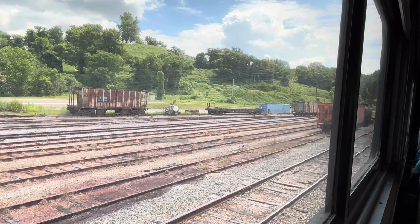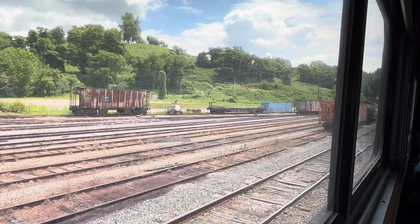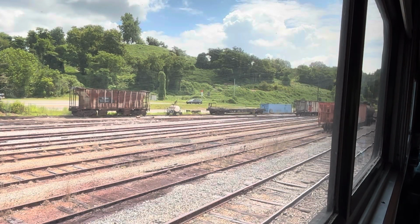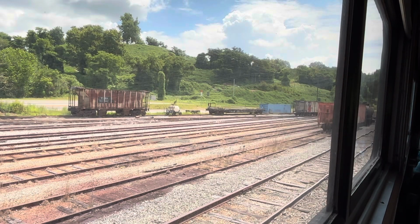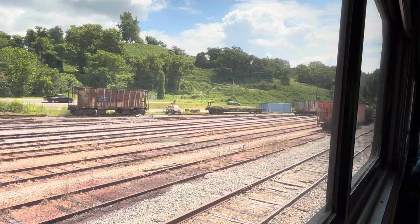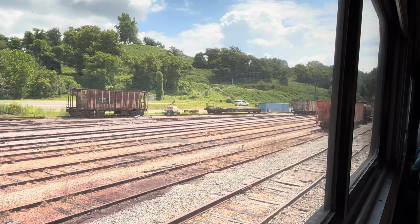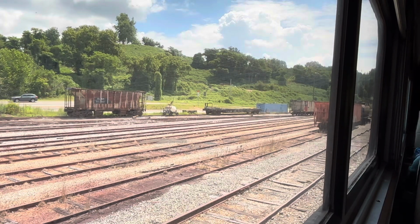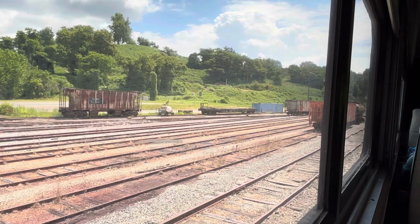Now the two engines are on the right behind us on that track. So they're about to couple to us, and I bet you're wondering, how do they measure distance? Well, we measure it by coaches. Yes, coaches, like the ones we're in right now. Most standard coaches are around 80 to 85 feet. That is no different with these coaches we are on today. So just think that a coach is about 80 feet.